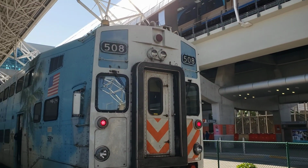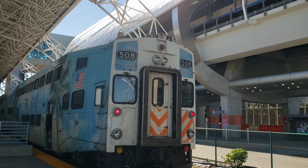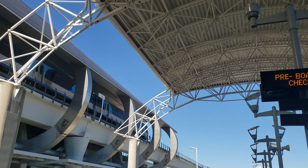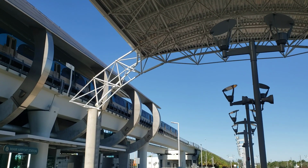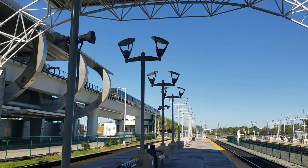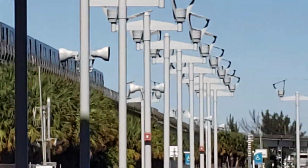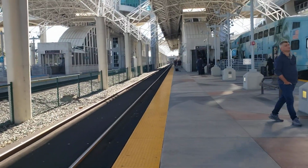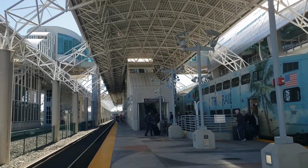And up at the back, cab car number 508. And the Metrorail is off. Next stop, Arlington Heights. The metro rail has departed, and the old commuter bi-levels have arrived.